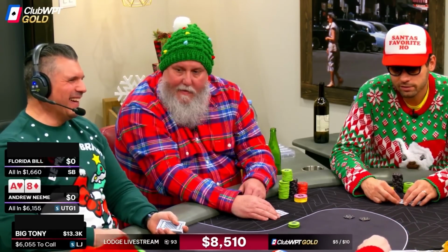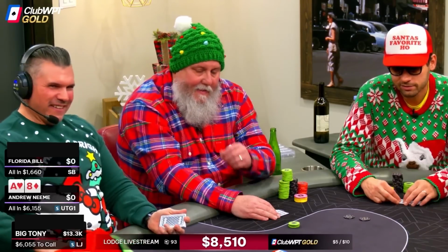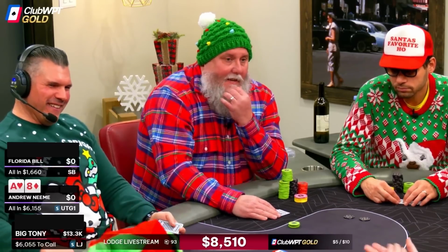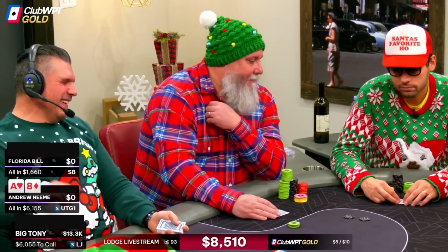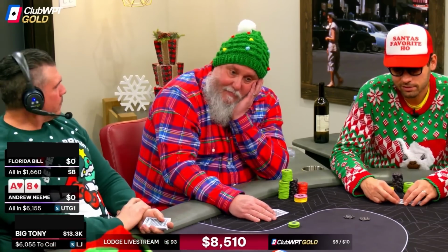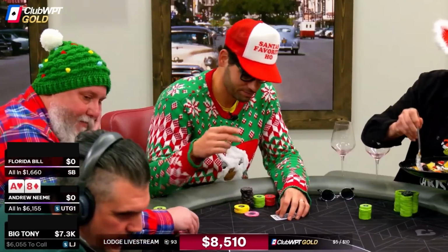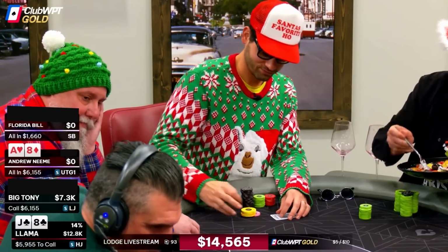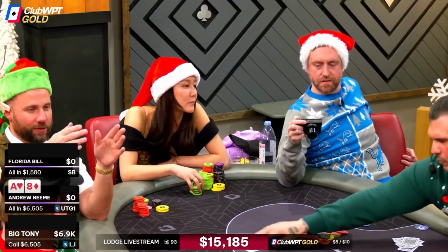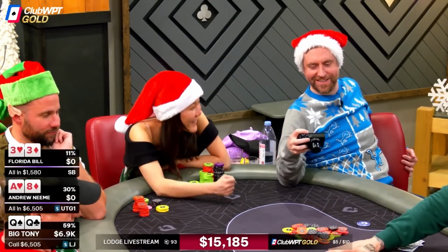And action over to Big Tony on my left. And he's got a decision. This is not what we wanted to see. Big Tony in the tank. And Big Tony eventually goes all in as well. That is not how we drew this up, because we are now all in three ways after Llama gets out of the way and Big Tony finds himself with pocket queens.